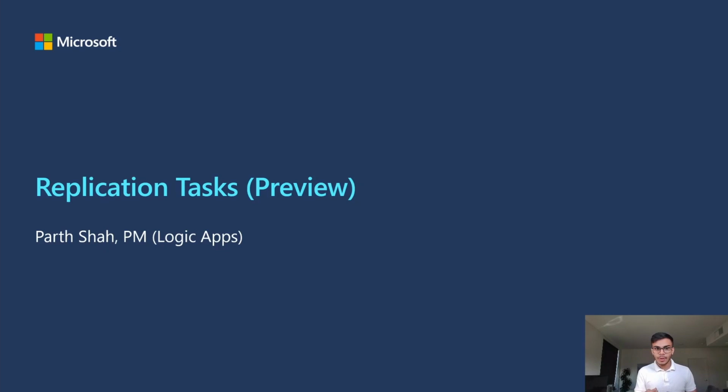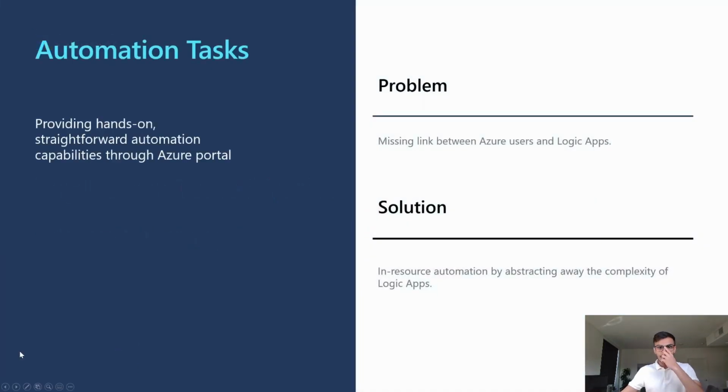So let me talk a little more about what Task does, and then move towards the replication templates that will be added today at Ignite. So Task is a portal TOC feature that helps Azure resource users automate against their resources through a 3-step template-based experience. So if a user, for example, wants to purge data older than a specific age in their storage account, they can simply go to their storage account and set up a task by selecting a template.